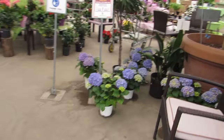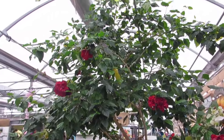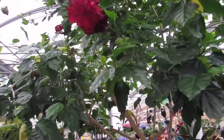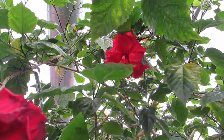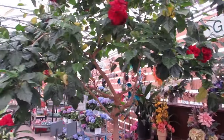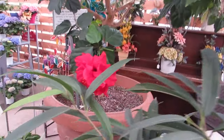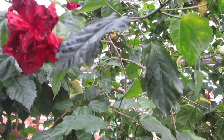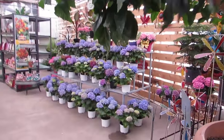Rosie is in bloom. Hello, Rosie. How are you, girl? That one's just fading, but that one's really fresh. So beautiful. I need a big house like this, and then I can have big trees like this. Isn't she glorious? Oh yes.